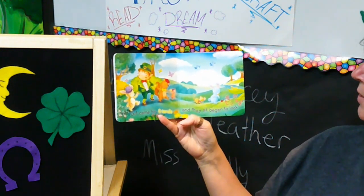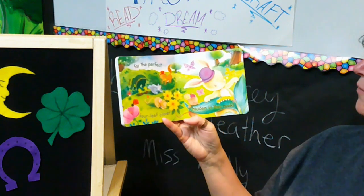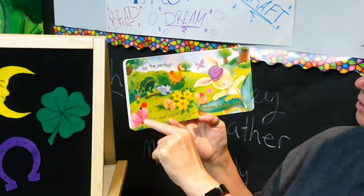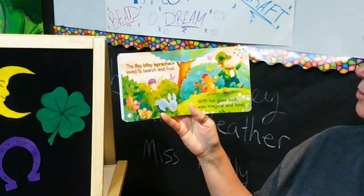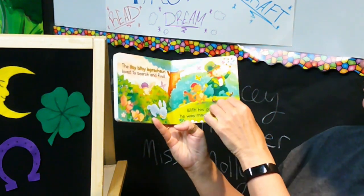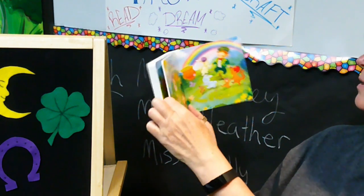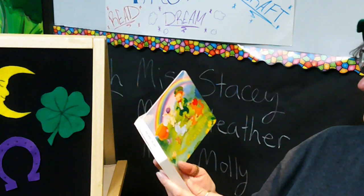Out came his friends, and they all began to look in a search for the perfect four-leaf clover hidden in this nook. There's a four-leaf clover somewhere. I wonder if we can see it. I see a ladybug. There it is. The Itsy Bitsy Leprechaun loved to search and find. With his good luck, he was magical and kind. They found the plant, and the leprechaun did say, "May the sun shine upon you. Happy St. Patrick's Day."